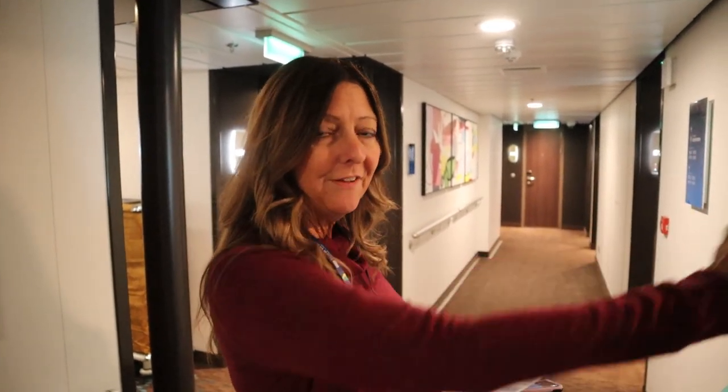So once again, the first cabin we're going to show you is a family ocean view with a large picture window looking front facing, and it is cabin number 9700. So let's go take a look.